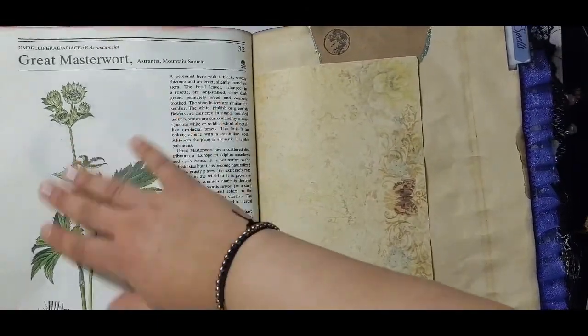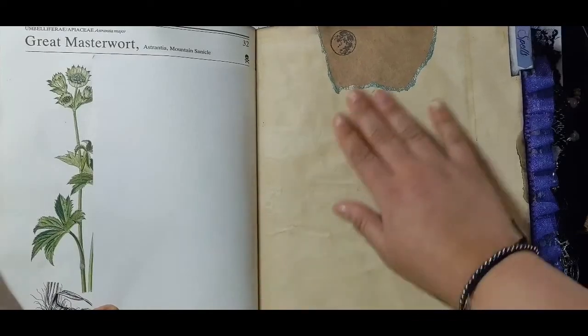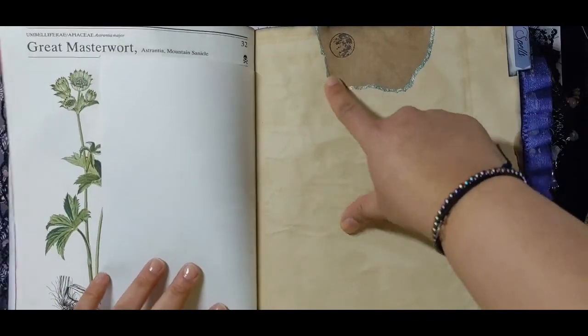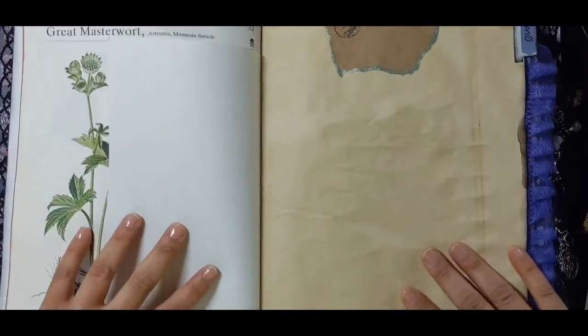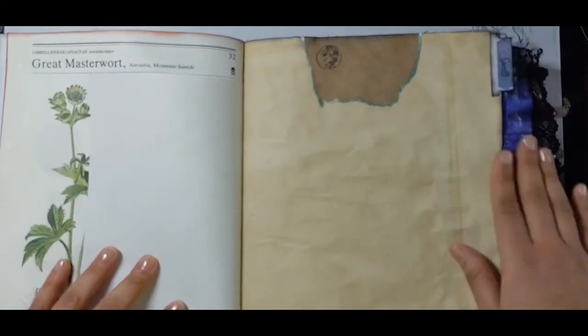So you can see there's Masterwort, also baneful. And some stationery paper, and then I stamped on some craft paper, and then went around that with those metallic watercolors I have, so you can see there's some little hints of that.